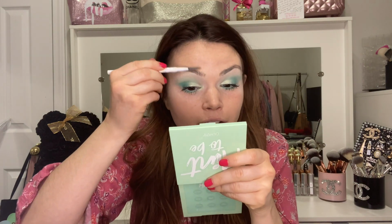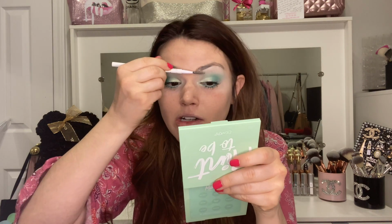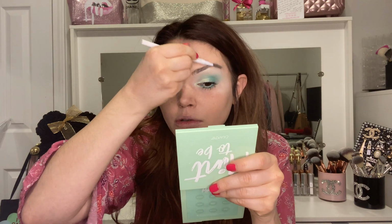I do love this pencil though. I prefer it to any of my other brow pencils that I have, but I also don't have much to do to my brows. As I've said in all my videos before, they are very thick and very full, so basically this is all I do for them, is I just brush them up a bit, and then I take the pencil and I just kind of fill them in where there's any bare spots.